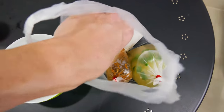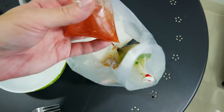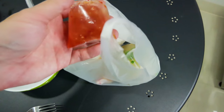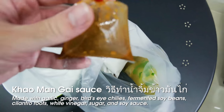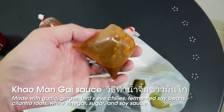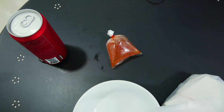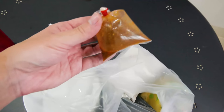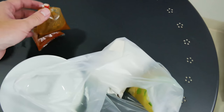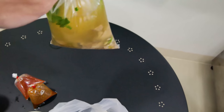So let's take out some of the stuff and look at it. This looks like sweet and sour, or sweet and spicy chili sauce. Here's a different type of sauce. I'm not sure what this is called, but I've seen it while walking around. I asked for spicy because he wanted to give me that, and I was like, spicy. And so he gave me this, and he was very nice about that. He also gave me some, whoa, it's hot.